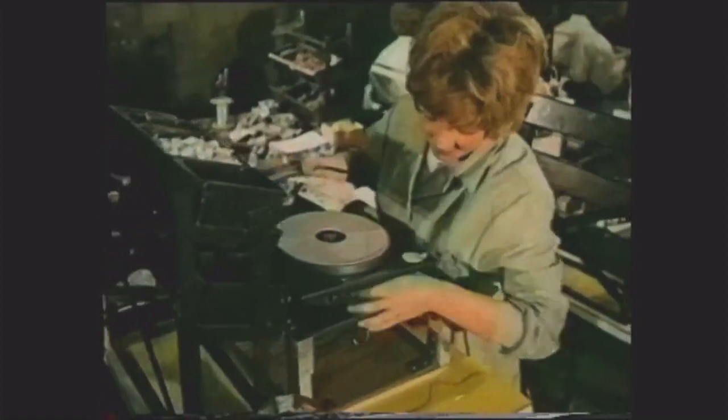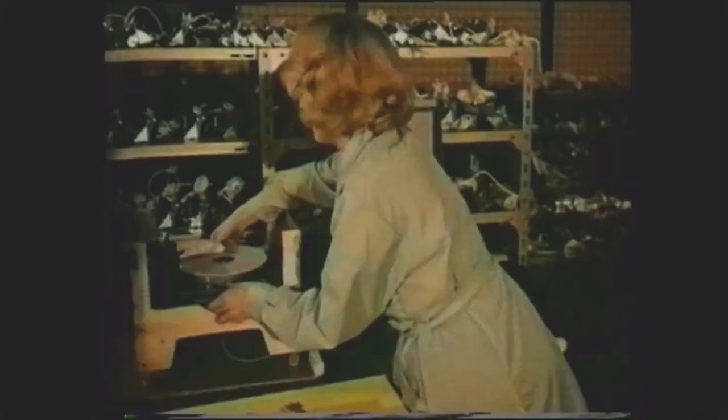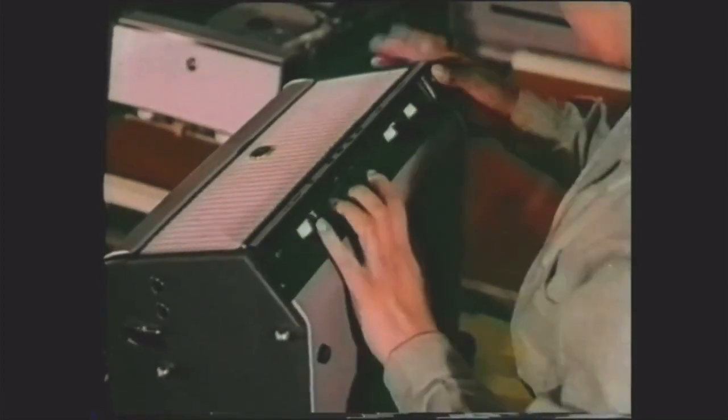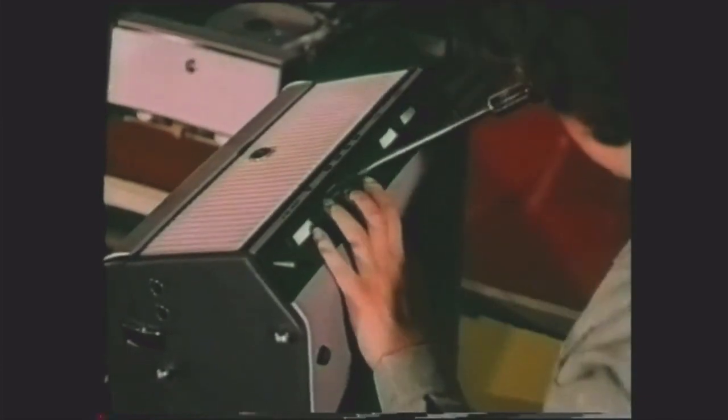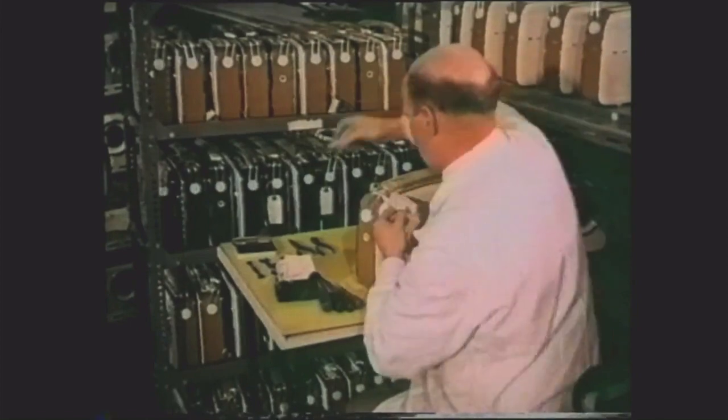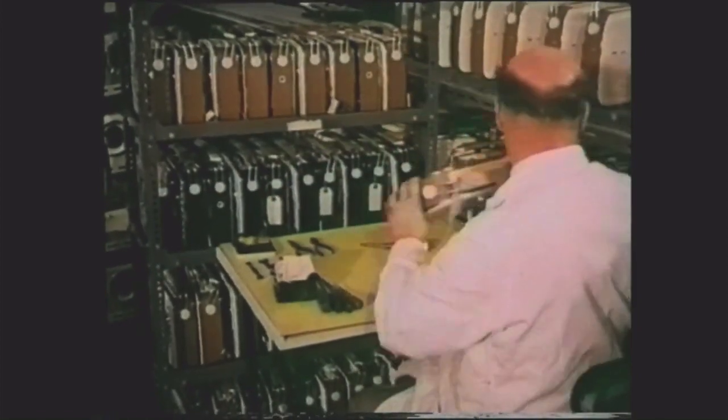In another part of the factory, portable record players begin to take shape under the skilled hands of the operators. Their dexterity and attention to detail maintain the high standard required through all phases of manufacture. Similarly, on the transistor radio line, perfection is the ticket to dispatch.